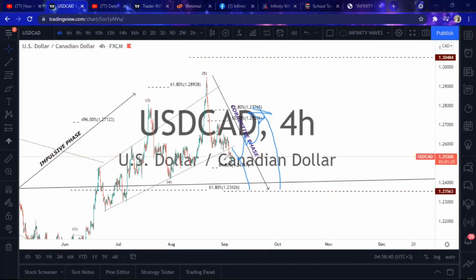So we let the market lead. We follow the next path for the market. So we are waiting for this move up here and for another more drop down.